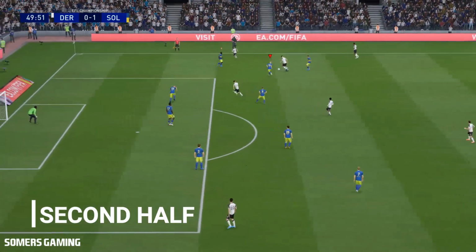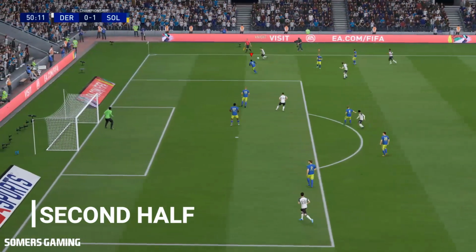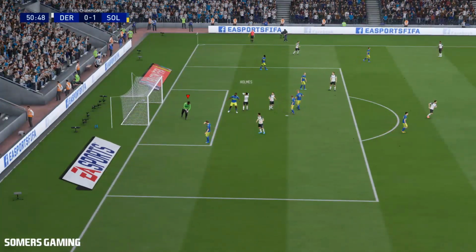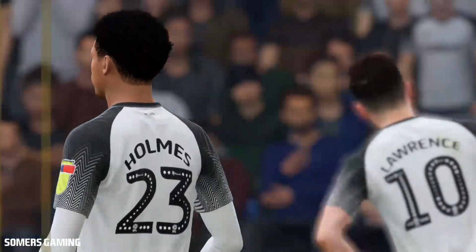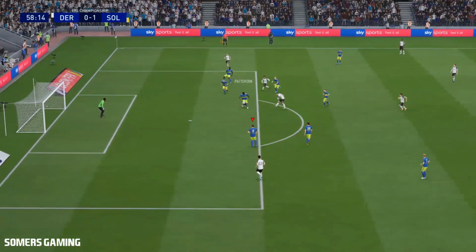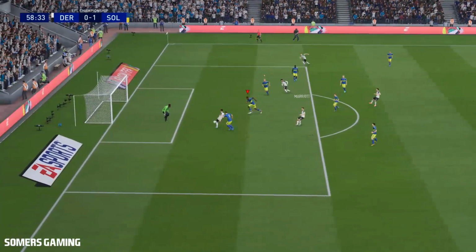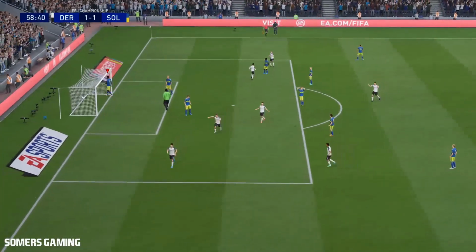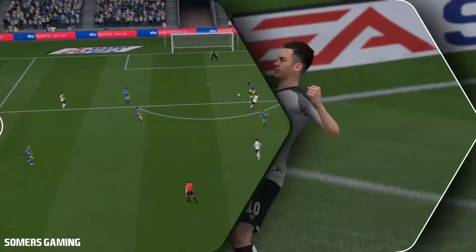Ilick with the step overs. Fires it out to Knight, who tries to stop it from coming in, and it does make its way through. Holmes with a header over the bar. Good block by Patterson, and it's deflected into the path of Lawrence. Nothing we can do about that.